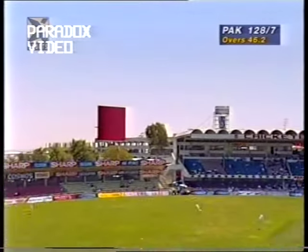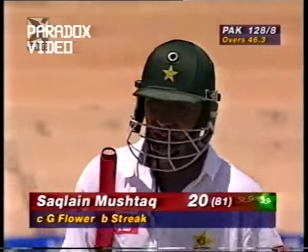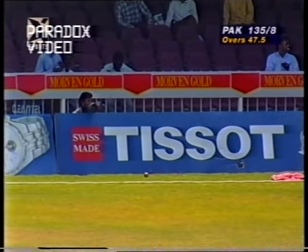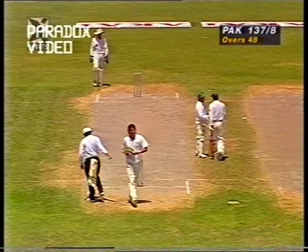That's in the air. It'll just clear the fieldsman. Oh, no, it hasn't. That's a brilliant catch. Beautifully done. Again, whacked away in that direction. This one will go for four. Well, this is turning out to be a fantastic innings.